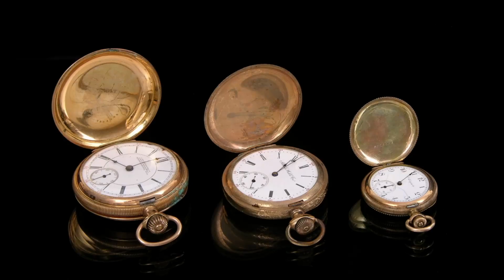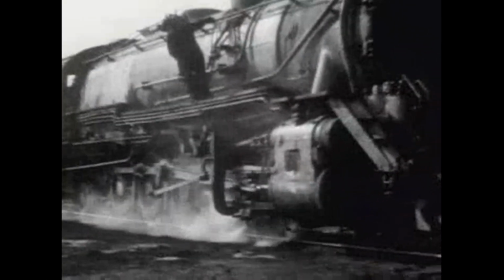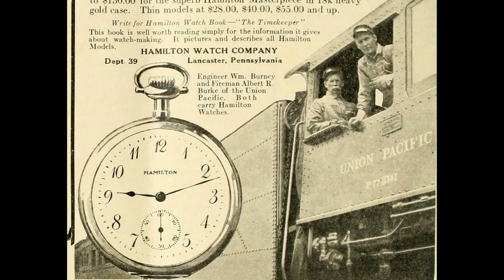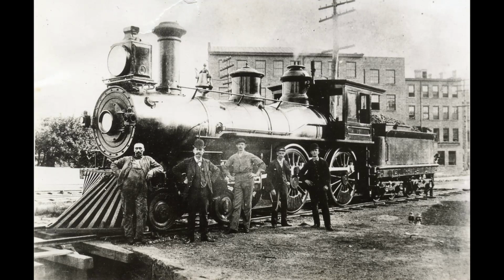The pocket watch was a necessity for the success of the American railroad. But just as the railroad was replaced by the airplane and the automobile, pocket watches were eventually replaced by the wristwatch. But the railroad watches, the companies that made them, and the men who worked the railroads will forever be cemented in American history.